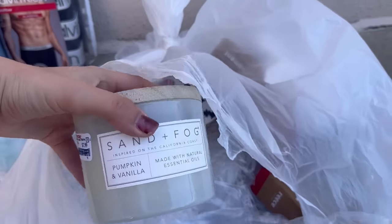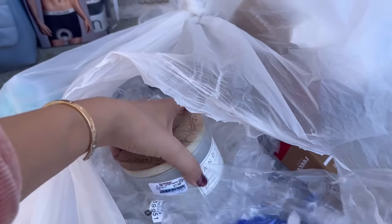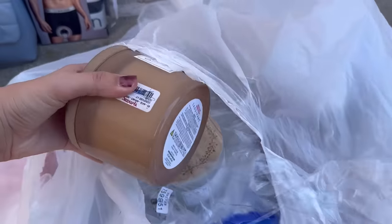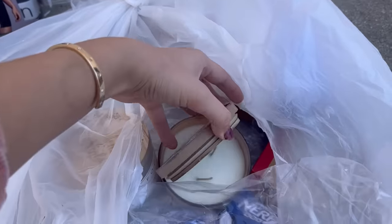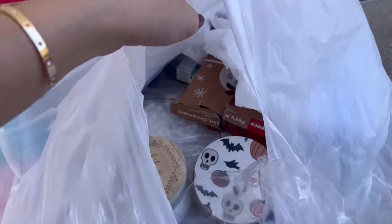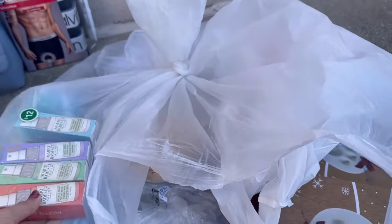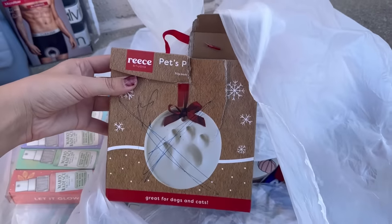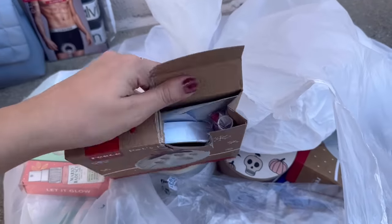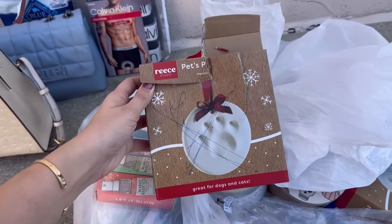And there's also a couple of candles, and they're not burnt. I don't think it's broken either. That one's not broken. This is a Halloween candle, and that one's not broken. And let's see if it's burnt. No, it's not. So these are both new. And there's also some skincare in here. It looks like it's missing one, but skincare. And I think the last thing is this dog Christmas ornament, and it is ripped, but it looks like it's in there. A piece might be missing, so I'll double check that.